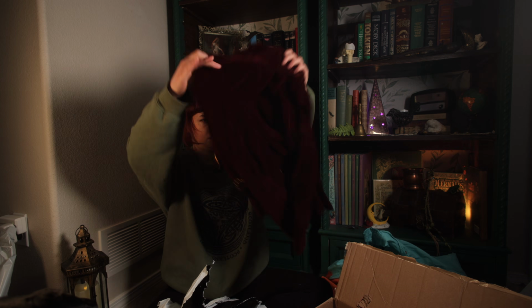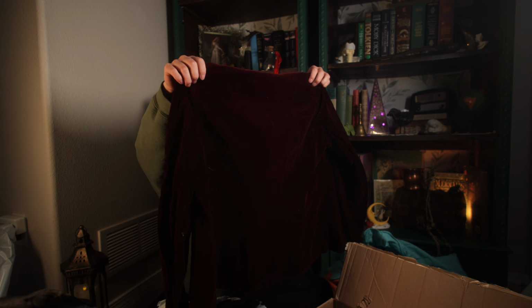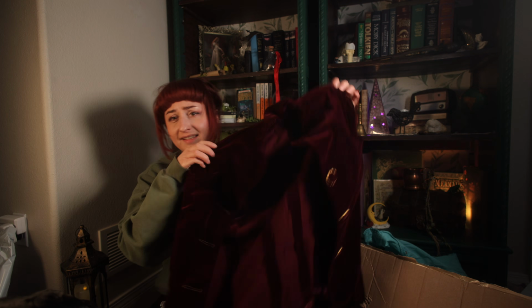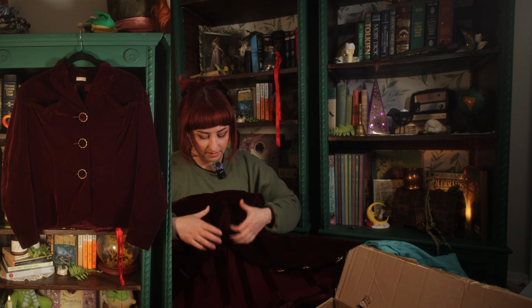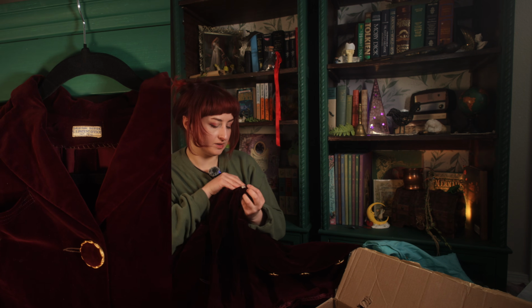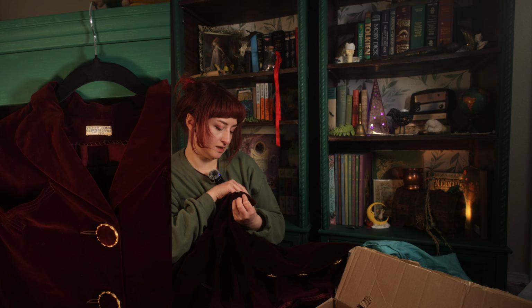And now I can get to the velvet. Ooh. Oh yeah. Look at that. I'm blocking my light and I can't see anything. So yeah, it's just this velvety jacket. This looks handmade, except there's a tag, but original design, US Patent Office, or at least it was mended. Certain parts of it look like it was hand stitched, whip stitched. And then there's a skirt.